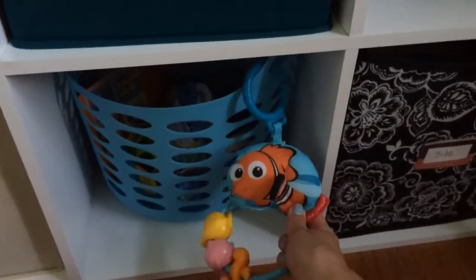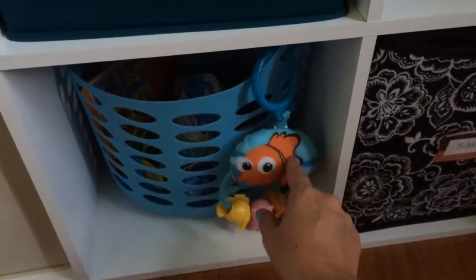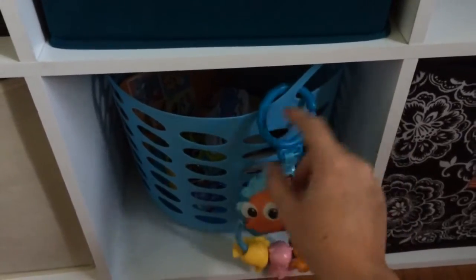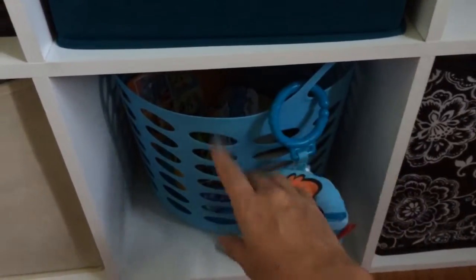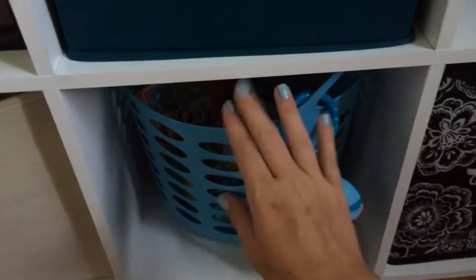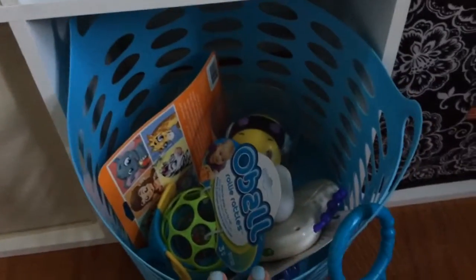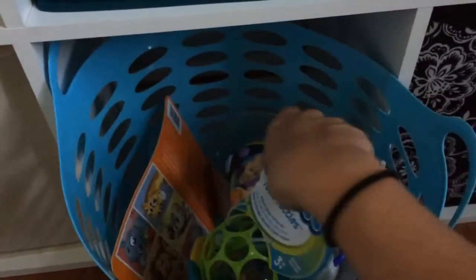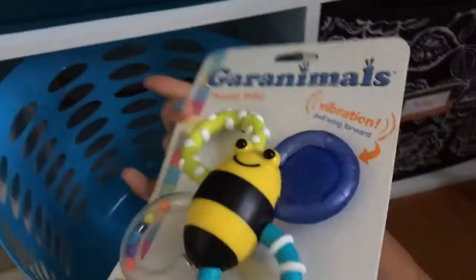Okay, down here, this is a Dollar Tree bin and one of the first items I purchased for my son. And it's just like a little teether that goes on, I don't know, the car seat or whatever. And it's Nemo. I love Finding Nemo. And in here, he just has a few toys. He won't be able to play with these for a while. Some that were given to me and some that were bought.